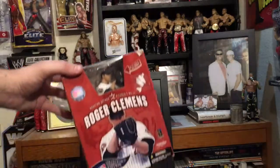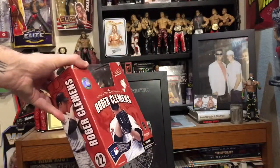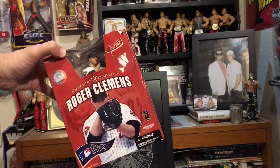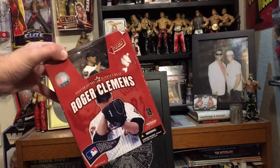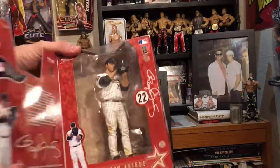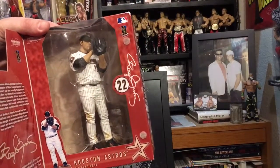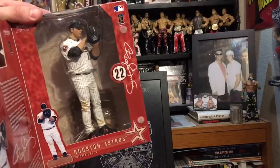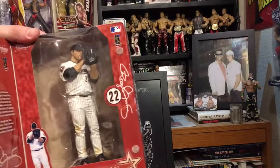All right. Oh, and look at that. Found us a McFarlane Roger Clemens, and the Houston Astros are in the World Series right now. As I speak, I think they're playing Game 6 right now. And this has the little window box packaging. There he is, Roger Clemens. Not a Hall of Famer yet, but he will be. Kind of linked to the PED era of baseball, but, Roger Clemens.